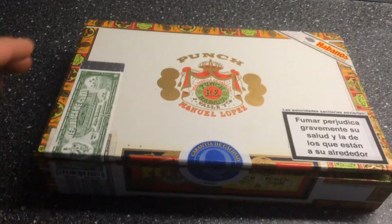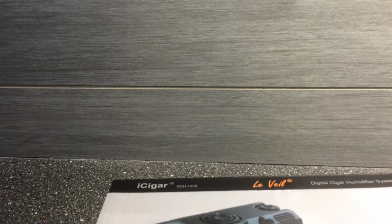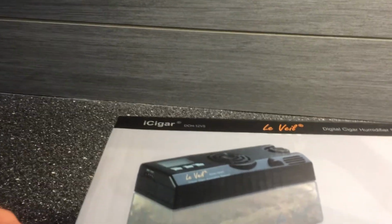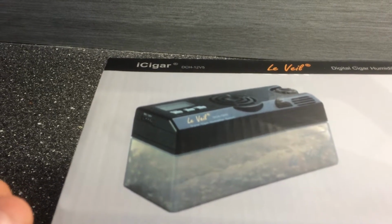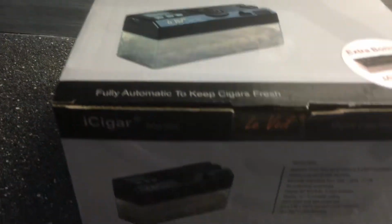And I'm also going to show you something else. I bought a new humidification system. It's not that I don't trust the hygrometers, but I like the reservoirs much better with the fans and everything. So I bought this LV from Adorini, and I'm very happy with it.